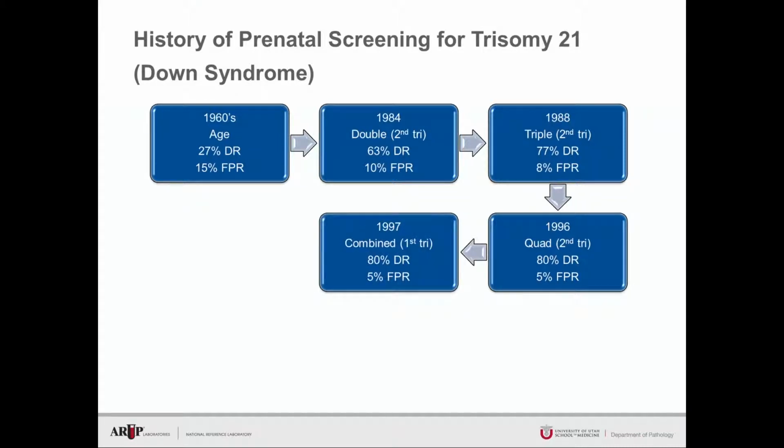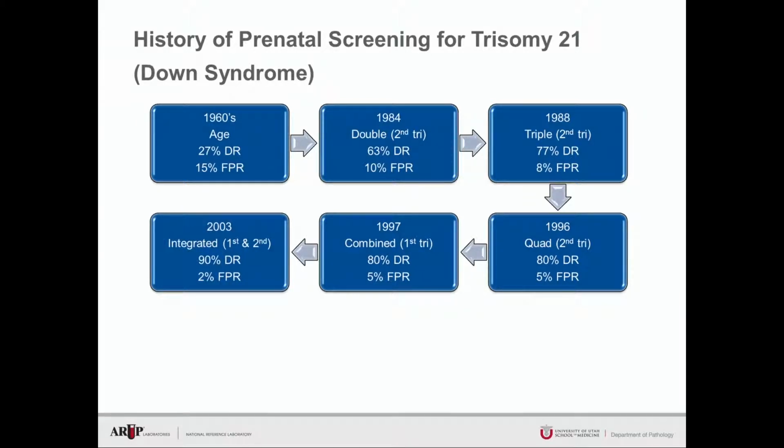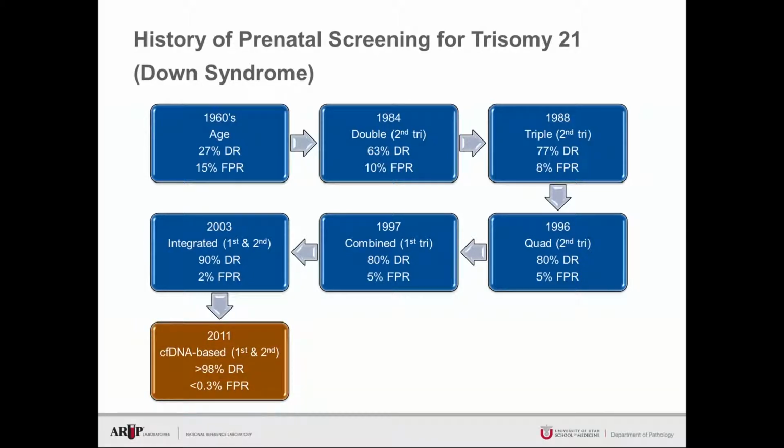First trimester screening became possible in 1997, and soon after that, a screening protocol that integrated both first and second trimester biochemical tests achieved the highest detection rate and the lowest false positive rate of all of the biochemical screening tests. Most recently, cell-free DNA-based screening tests have become available that offer very high detection rates and very low false positive rates and will be the focus of my presentation.